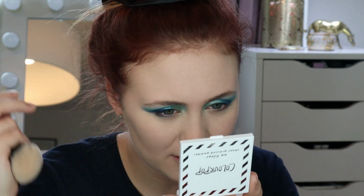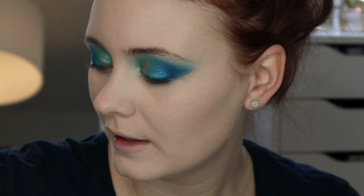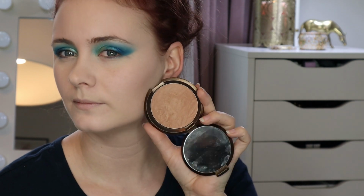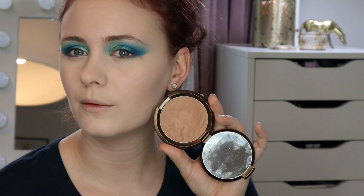Okay, so let's look at it up close. I think this looks pretty good. What do you think? I think it looks pretty good. So let's move on. For bronzer, I picked this Becca one, and I'm gonna put that on with this e.l.f. brush, like this. So, I don't know if the color will be right for me.